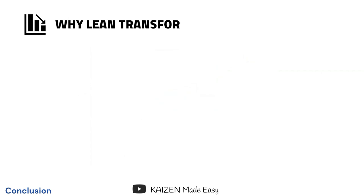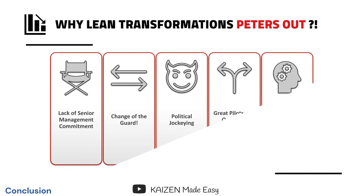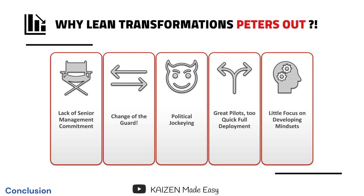I have personally participated in many lean transformation efforts and witnessed many others. All too often, a great and exciting start peters out. Some of the reasons for this include: 1, lack of senior management commitment. Senior executives delegate lean down to continuous improvement specialists, but are nowhere to be found at the Gemba and wait for the results to bubble up.